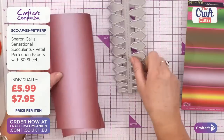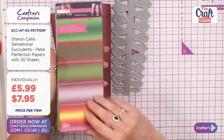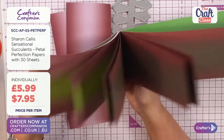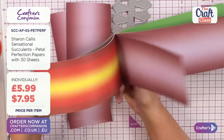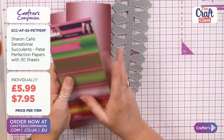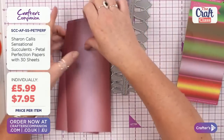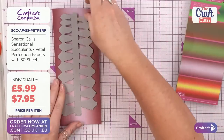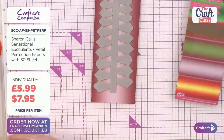So again, I've picked some papers out of my pad, and remember, the reason I say get another one is because these are great for all your leaves, your twigs, all your nature things that you make. You can cut into these using all your other dies that you've got. They don't have to just be used for your quilling dies. They are amazing pads to have, and you will find you'll get through them because you'll be able to create more and more of these.